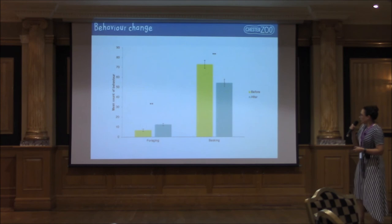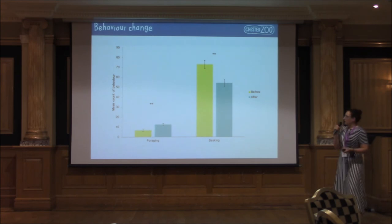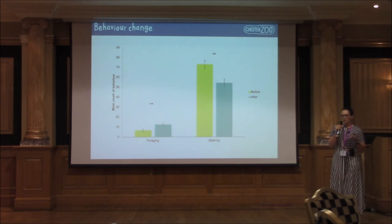And then finally, looking at their behavior, we can see that after the enclosure move, they spent significantly more time foraging and significantly less time basking. So this is just evidence to show that the enclosure move really works for these individuals, and that now they were experiencing an environment closer to what you would expect in the wild.